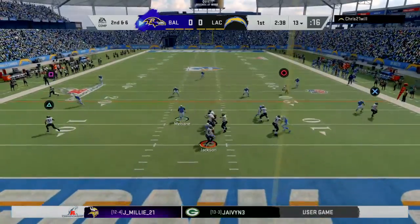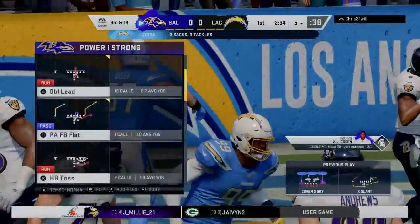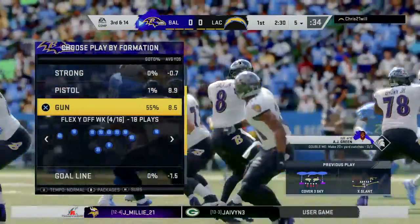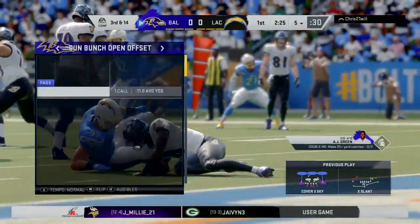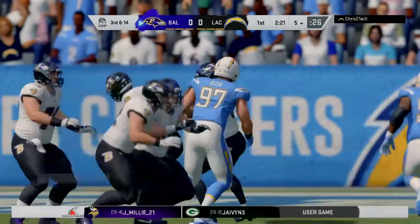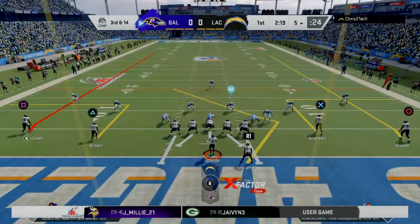Throwing is Jackson. Nowhere to escape, and he goes down. Joey Bosa able to disrupt yet another pass play. That is his 3rd sack of the afternoon. 3rd and 14. After the sack, they'll come up now 3rd and long.